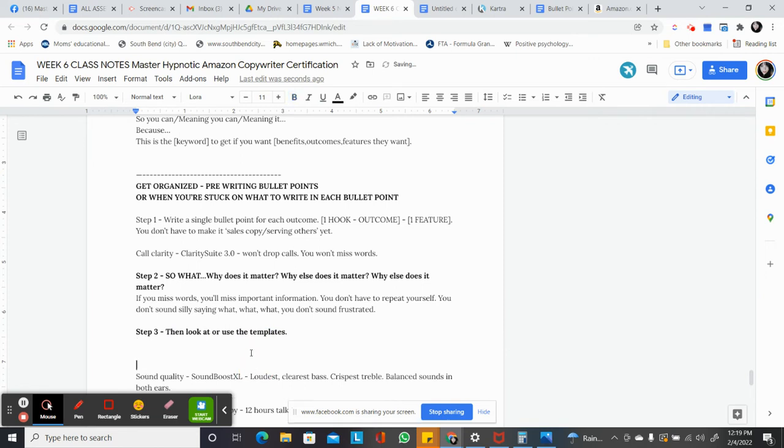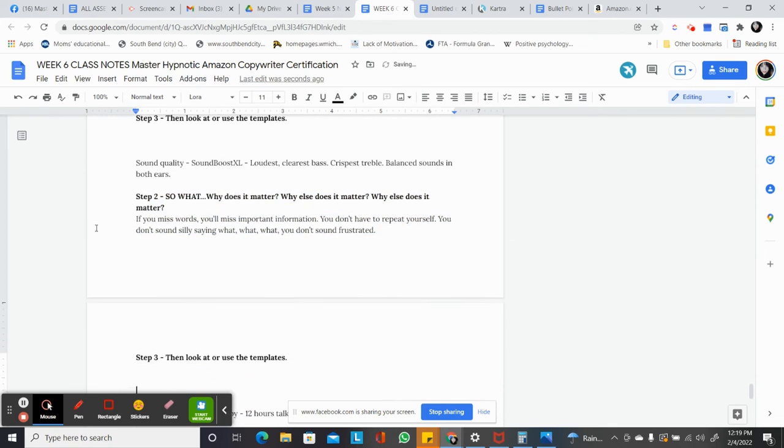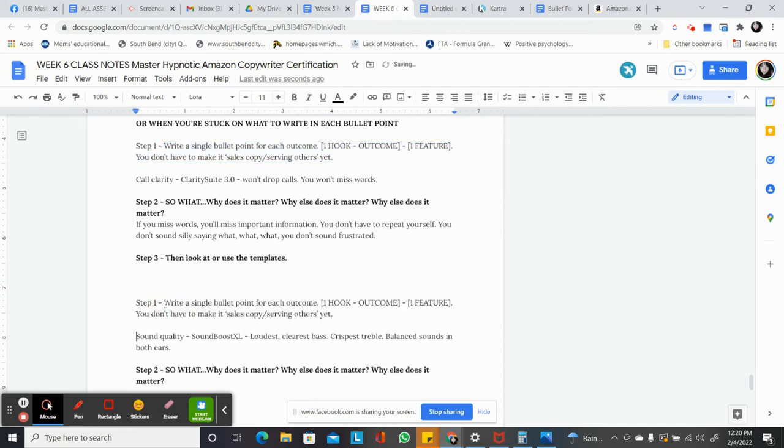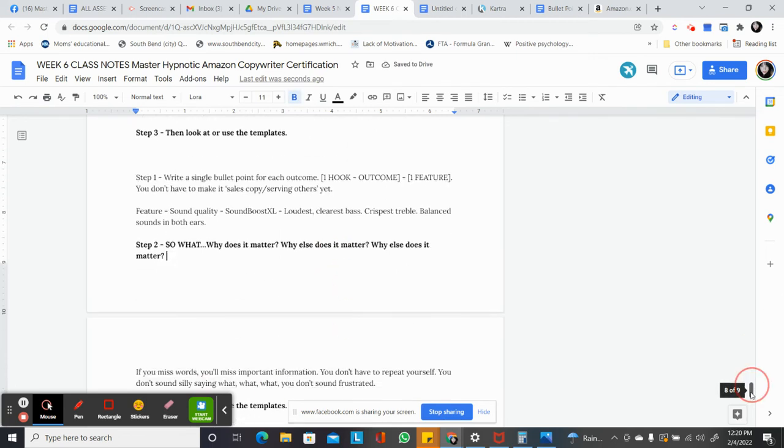Okay, so then we had call clarity, right? So then you do the same thing underneath here. Step 1, it's just to get organized, right? So write a single bullet point for each one, hook, outcome, 1 feature. This is the feature, treble balance. Why does it matter? Why does it matter? Why does it matter? This is the part.